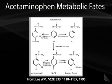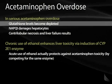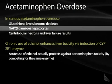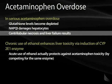NAPQI is toxic because it's able to covalently bind to cell proteins. In a serious acetaminophen overdose, again, glutathione levels become depleted. The NAPQI molecule can damage hepatocytes, and it can cause necrosis and liver failure.